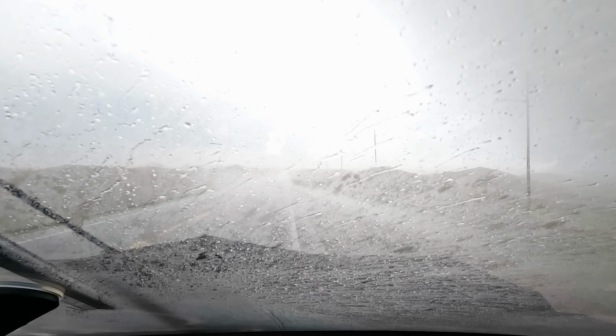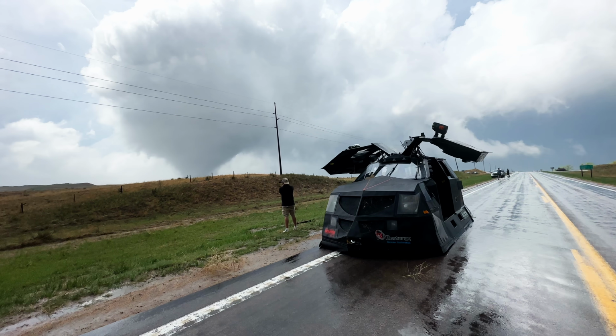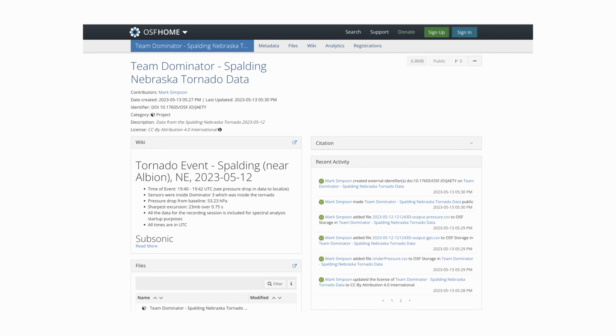Suddenly the sun is coming out, you see the blue sky, you see the tornado moving off in the distance, and you realize that you survived it, and then suddenly you're overwhelmed with happiness. You realize that the Dominator 3 got its job done, and most importantly, we know that we collected some incredible data from inside of the tornado.